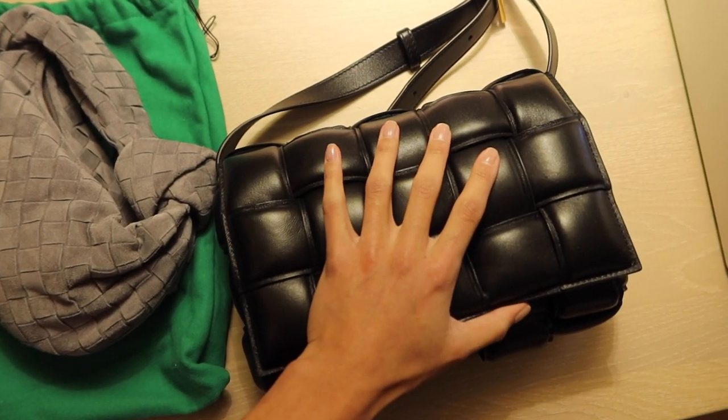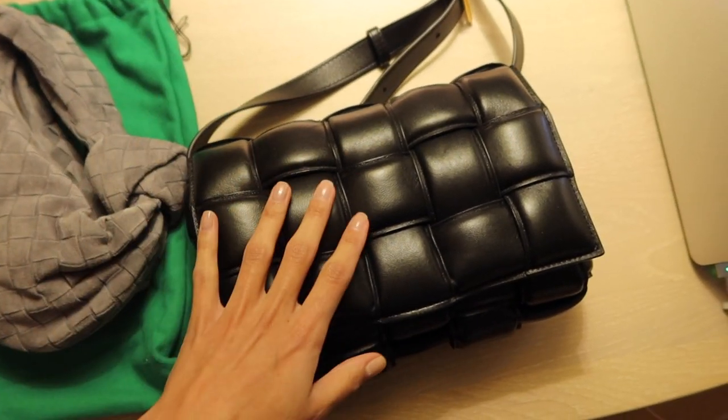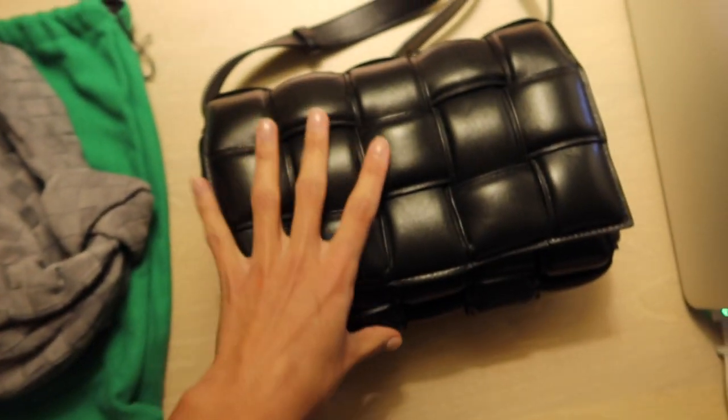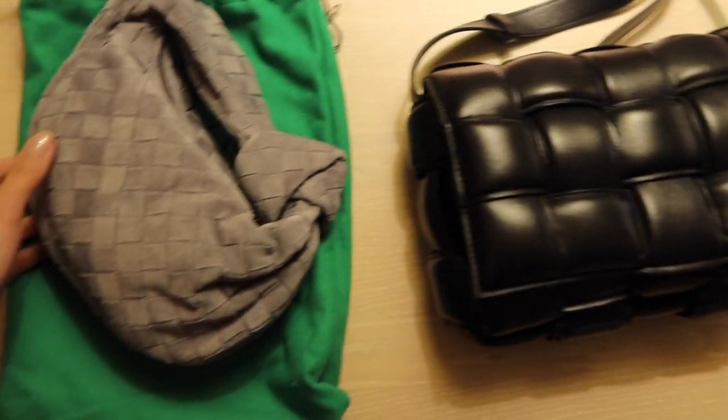This is my new everyday bag. I'm so in love with it. I loved my Chloe, but this is great because it doesn't have really any hardware other than this, which you really barely even see. So it's just gonna go with a lot more outfits. It's a lot more casual than the Chloe bag.